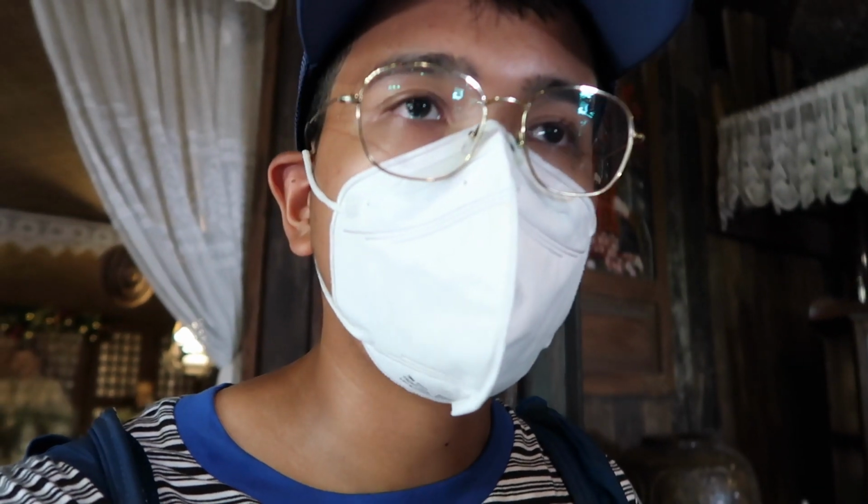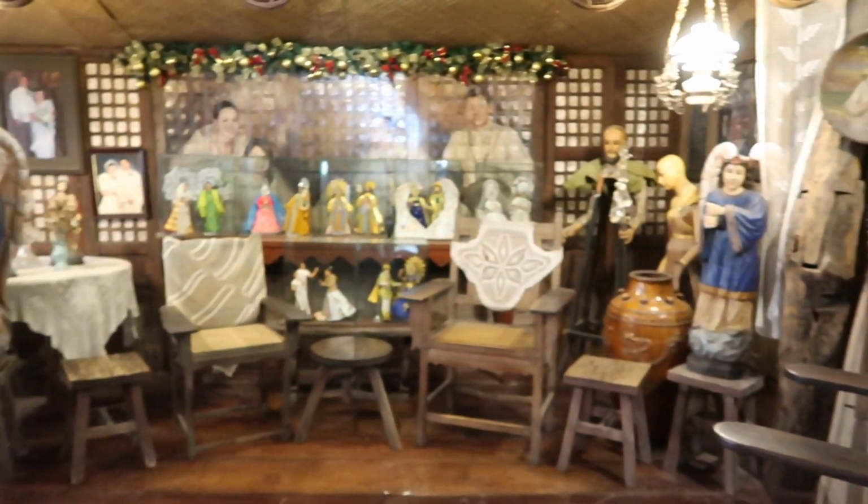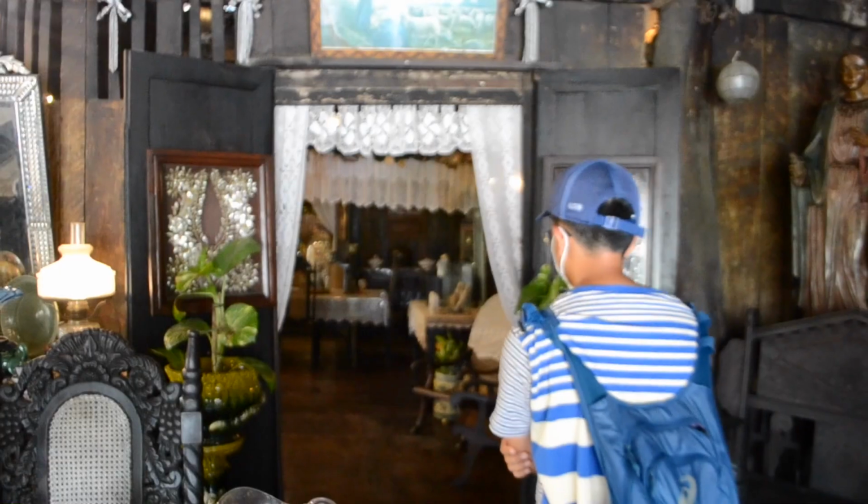I kind of like the other house better, the 1730 Jesuit House, just because there was a lot more to see. But this is pretty cool. It's pretty old. So this is supposedly the oldest residential house in the Philippines, which is pretty interesting. But yeah, let's go to the bedroom for a bit. There's a crib over there, a bunch of chairs, and of course the bed.